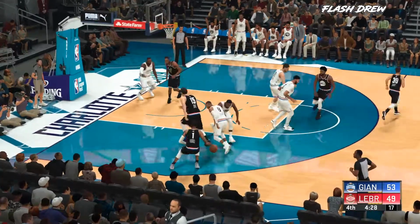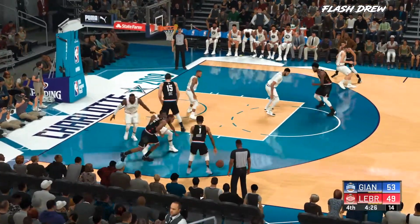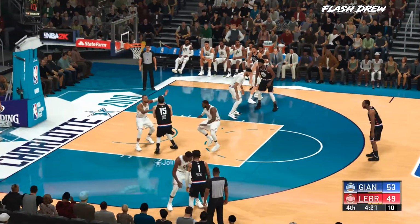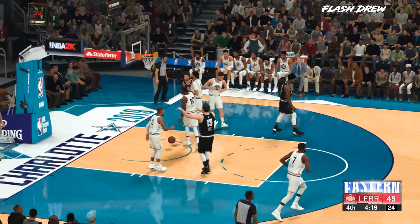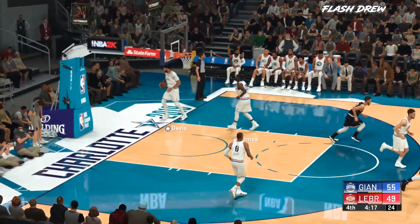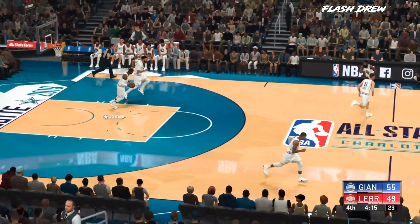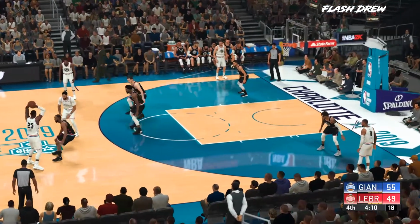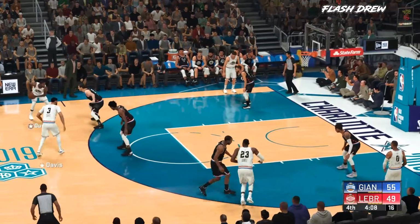Russell with it. Lillard picks him up. Russell finds Jokic. Count that bucket. And there's a pattern starting to take shape here. They're working it inside and getting good shots from close range. Well, I agree with you. 4 of their last 5 baskets have been exactly of that variety.